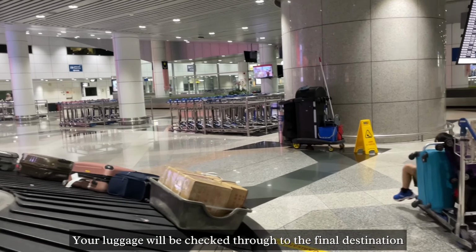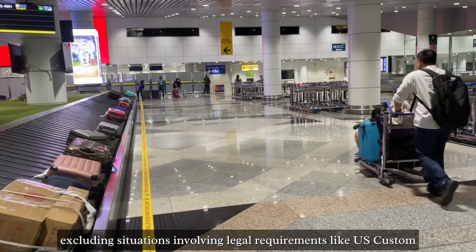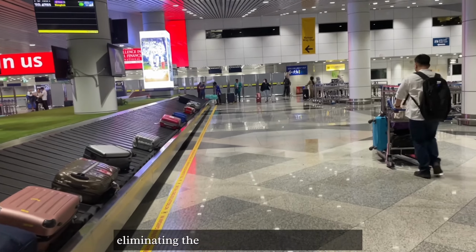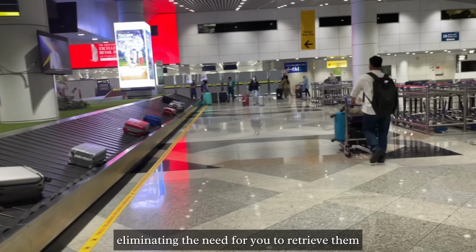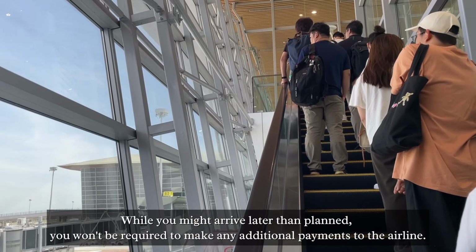Additionally, your luggage will be checked through to the final destination, excluding situations involving legal requirements like US Customs, eliminating the need for you to retrieve them during the transfer. While you might arrive later than planned, you won't be required to make any additional payments to the airline.